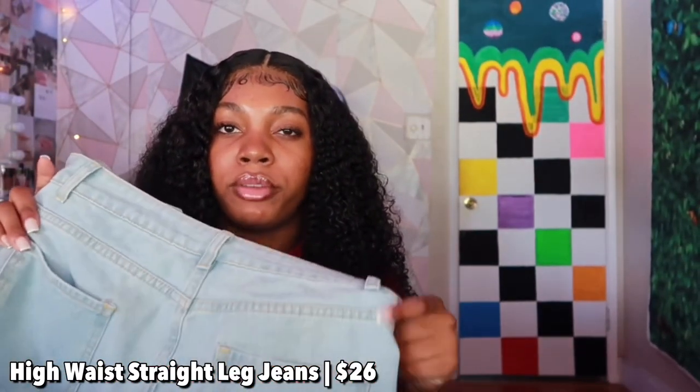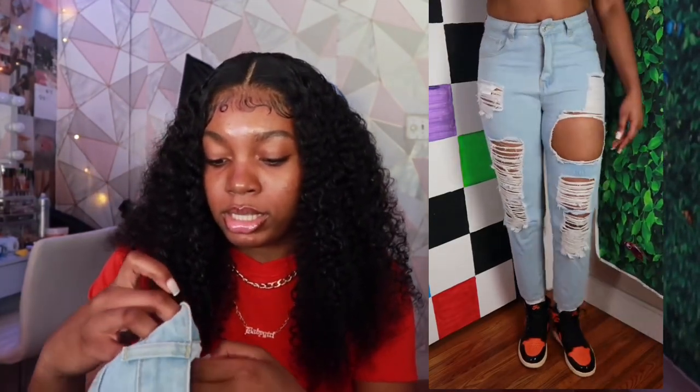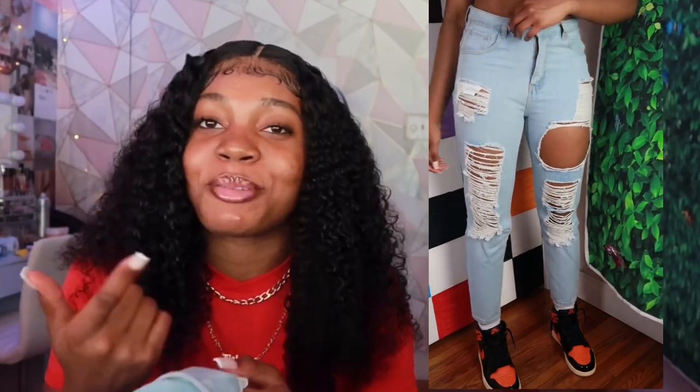Next up are these jeans. I got these jeans a while ago. These had to be the very first pair of jeans that I got from Shein. I believe I got these in a size medium. So that's how you know these are my very first pair of jeans off of Shein. And what I like to do now is make sure I buy a pair of clothes from a new website.